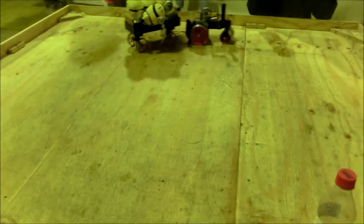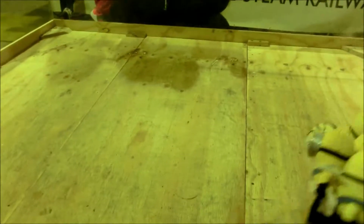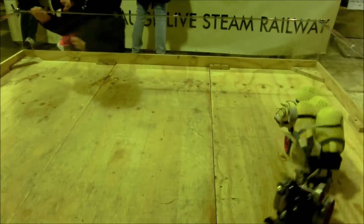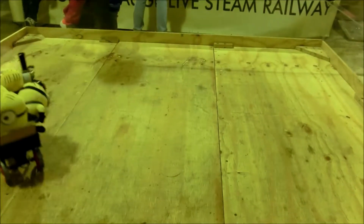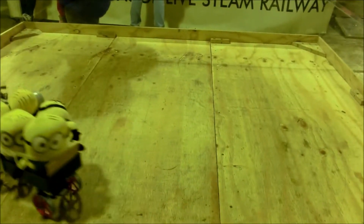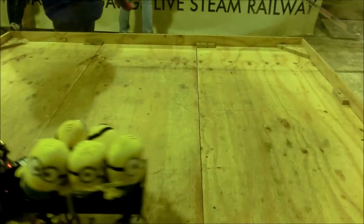Right, so the video's now gone very yellow because it's really late and it's getting very dark. We've lost all the natural light from the skylights. And this is still the first run, it's still going like a clappers. Very efficient engine, obviously. I just wanted to slow it down, it kept crashing, it was going too fast.